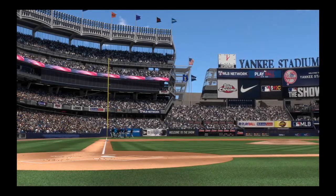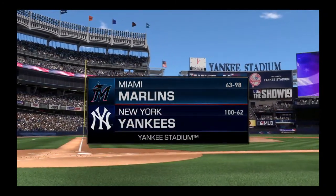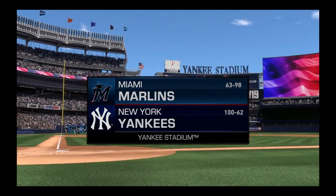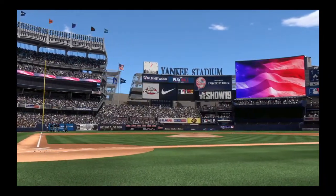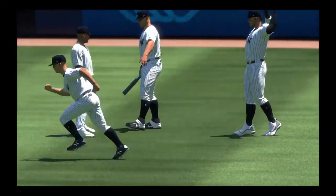From the Bronx, MLB Network brings you baseball from Yankee Stadium. Ought to be a good one here between the Miami Marlins and the New York Yankees. It's interleague baseball next on MLB Network.